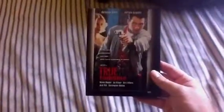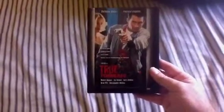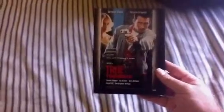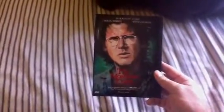True Romance was, of course, re-released in a special edition, but I always preferred this cover art over that, and really like that cover art right there. Classic Harrison Ford, Mosquito Coast. Don't know why I like this cover art so much. Maybe just kind of the way it looks, almost like sun faded and all weird like that. But River Phoenix in that, if you guys haven't seen that one. Late great River Phoenix in Mosquito Coast.